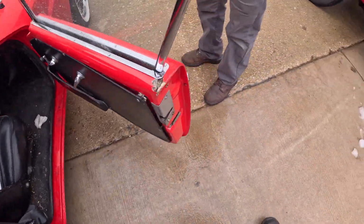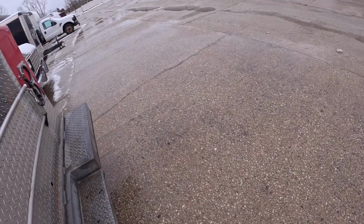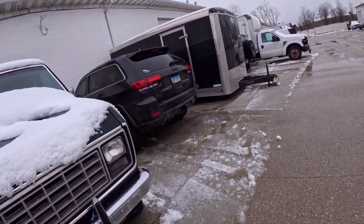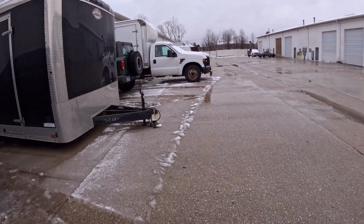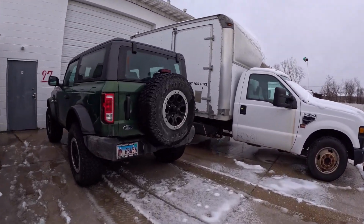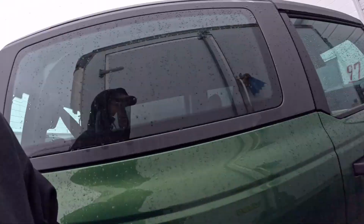Let me grab my jump pack, see if this thing does anything. Maybe I can reach my arm in there and hit the clutch pedal. Made sure I brought my jump pack with me today.